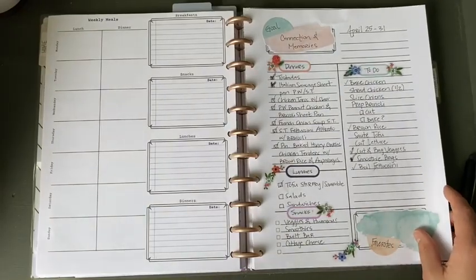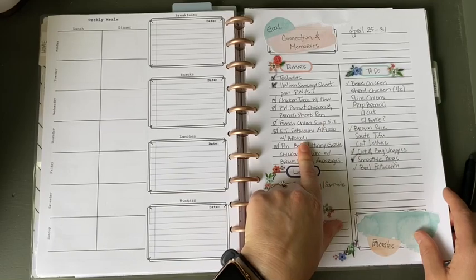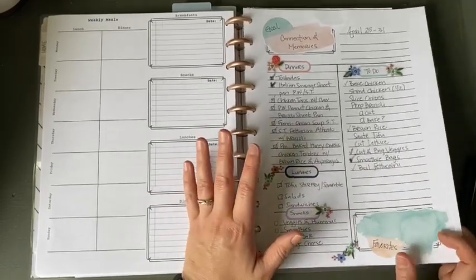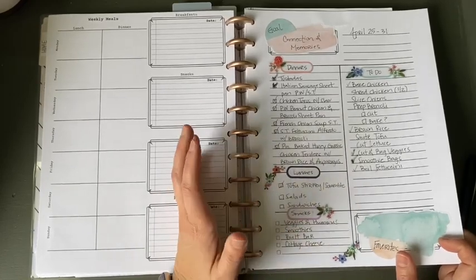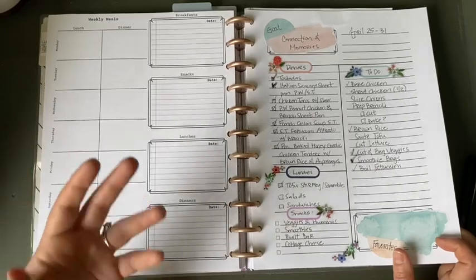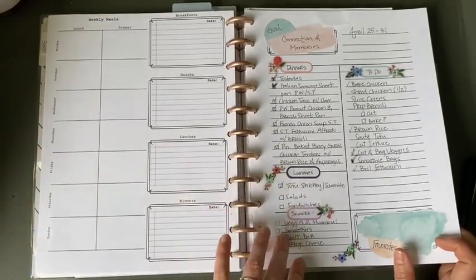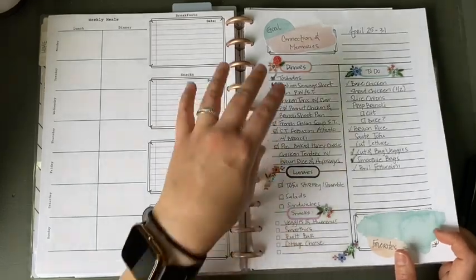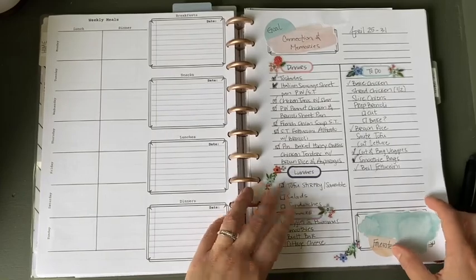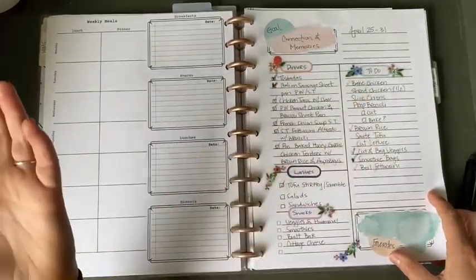Let's see. Oh, this was a fun page to do because it is so helpful to write down the things you need to do before your week to help you get ready for dinners and meals and stuff like that. So this was really fun. I wrote down different ideas for lunch and snacks. I wrote down our dinners and the things that I wanted to do on prep day. And then I just had this on my fridge for a while and checked things off as I did them and as we ate them.